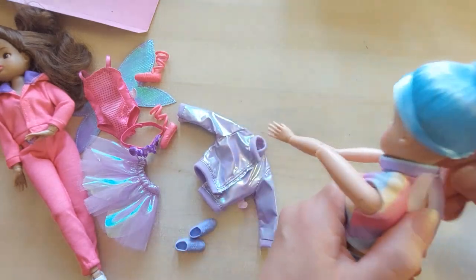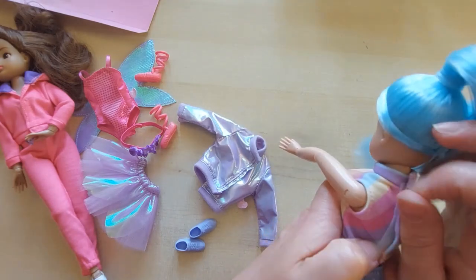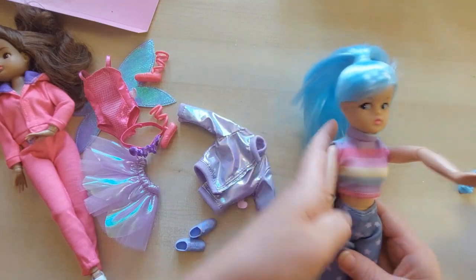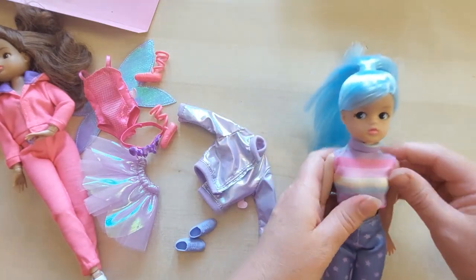In you go. Oh, it's actually sort of more of a little crop top on it. Not really cropped, but it's shorter. That's so cute. That is really, really cute.